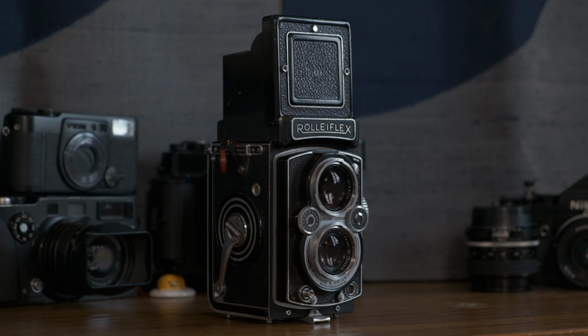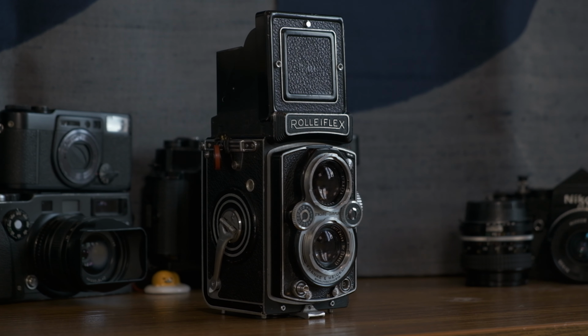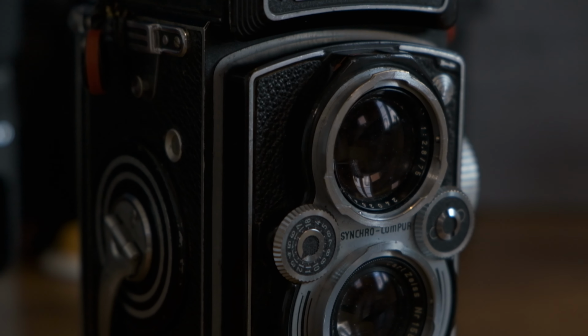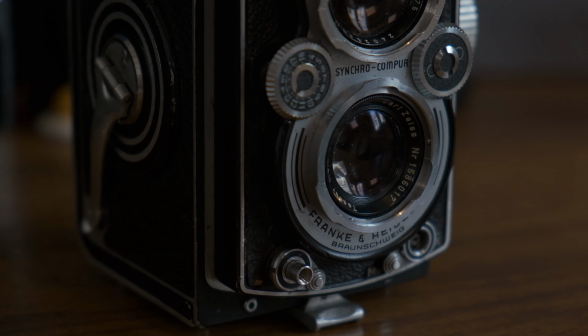And the last camera that I brought with me was the Rolleiflex 3.5 MX with a Tessar lens. Now this is probably one of my favorite cameras, and I brought this to do everything from street photography, street portraits, and landscape stuff. And you'll see this camera a lot, and it's banging. So yeah, that is the gear that I brought with me.